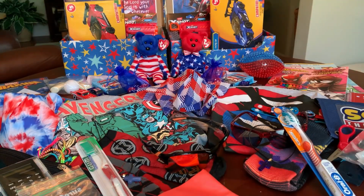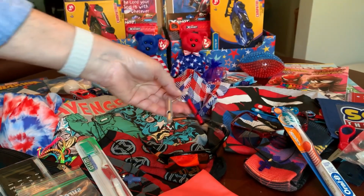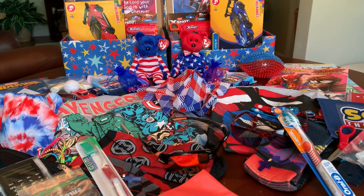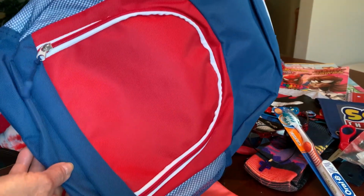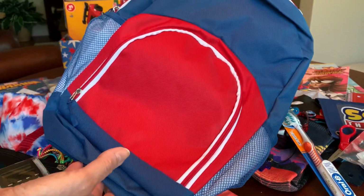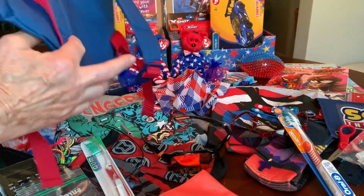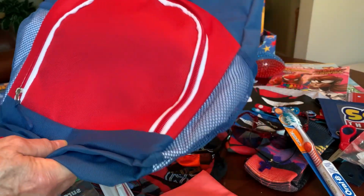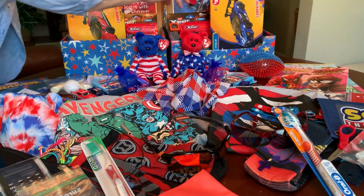They are both getting a metal whistle. I have a red one and a silver one. Now this next item is a tough call because I only had one of them, and it is a backpack. And honestly, I would prefer giving the backpack to the 10 to 14-year-old, but this one is small. I think it's better suited for a 5 to 9-year-old. So the 5 to 9-year-old is getting a canvas backpack.